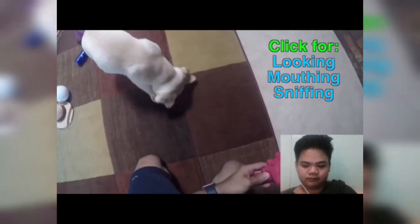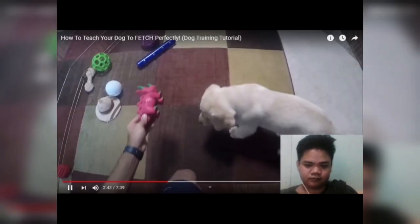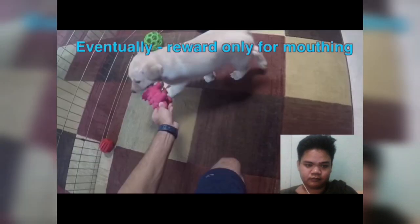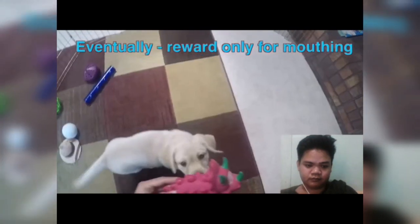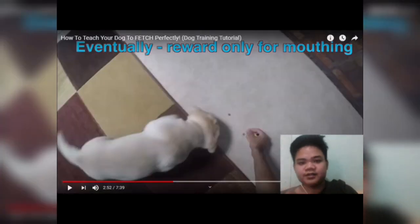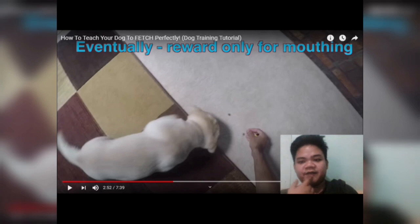Be generous with your reward criteria at this stage in the game. Reward each behavior at least 5 to 10 times before moving on and asking your dog to do more. Good boy. So as you can see, eventually the owner or the trainer rewards only for mounting the object, because that is the desired behavior of the trainer.